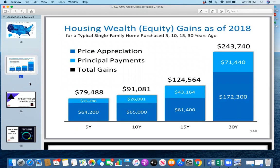Now let's go to this next slide here. And this is your housing wealth equity gains. Now, this tells you how much equity you could gain over a 5, 10, 15, or 30-year period. And this is based on your price appreciation, your principal payments, and then your total gains. So as you see, in 30 years, you will have paid off the house. It will have appreciated in value. And then also, your total gains would be about $243,000 if you would have purchased that house 30 years ago.